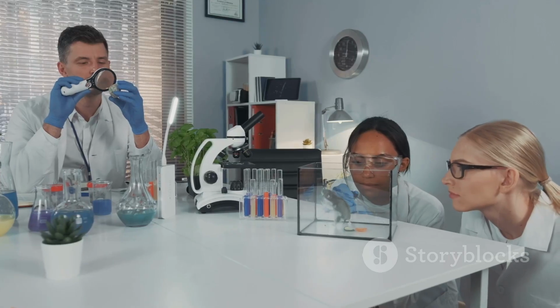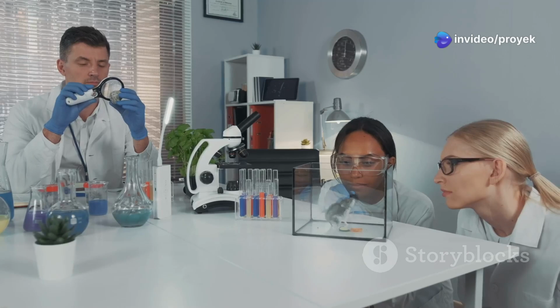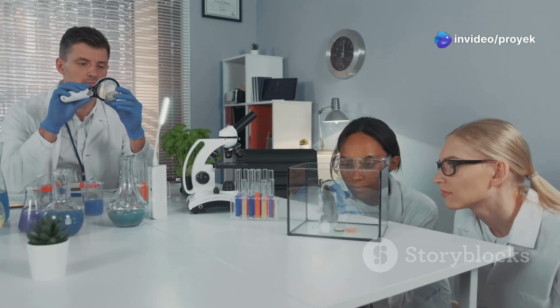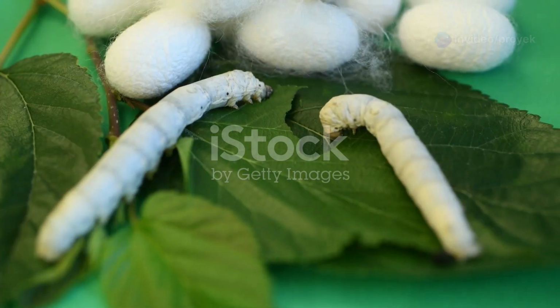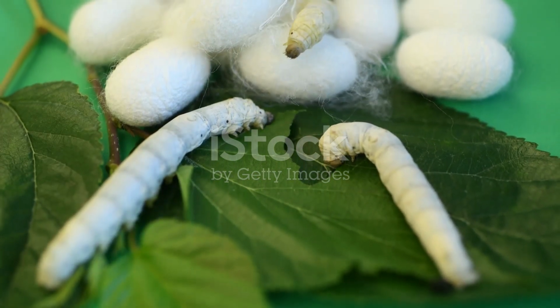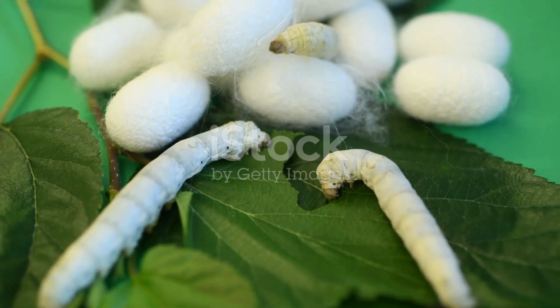As we continue to unlock the secrets of silk, we can expect to see even more innovative applications for this versatile material. The future of silk is bright, with the potential to revolutionize industries and improve lives in countless ways.